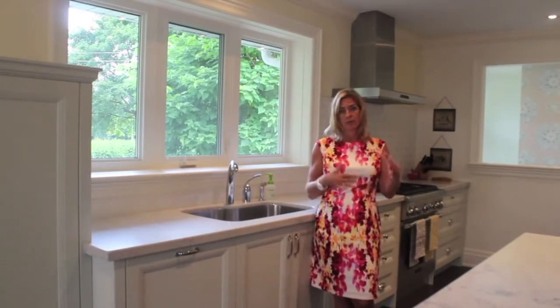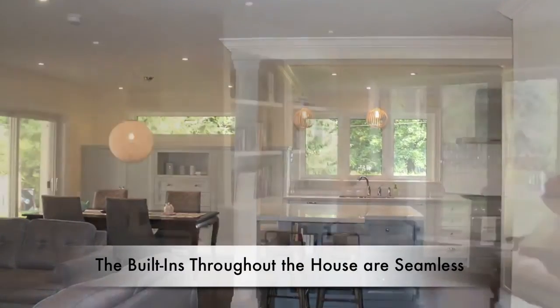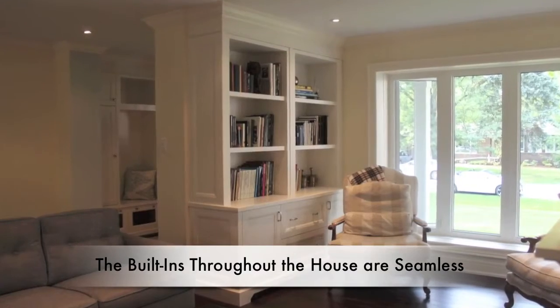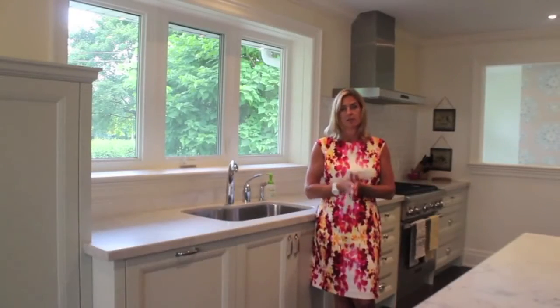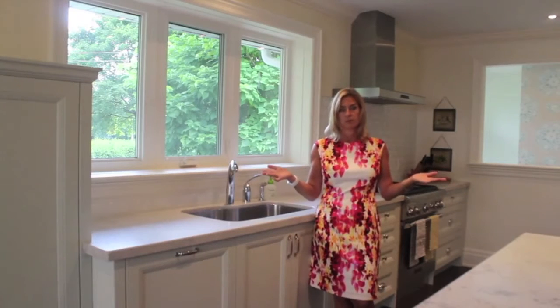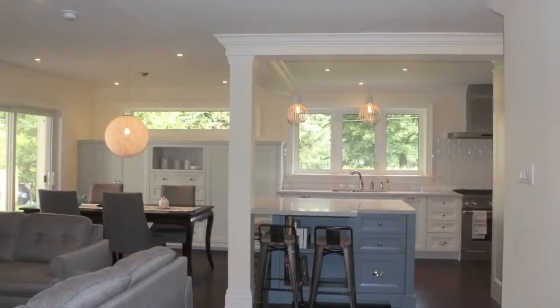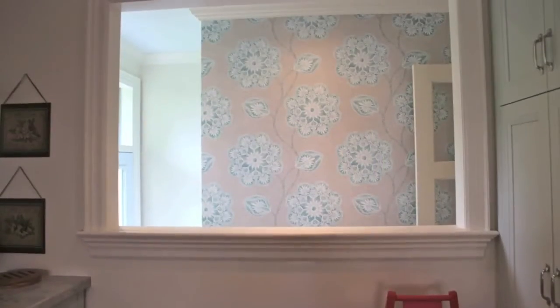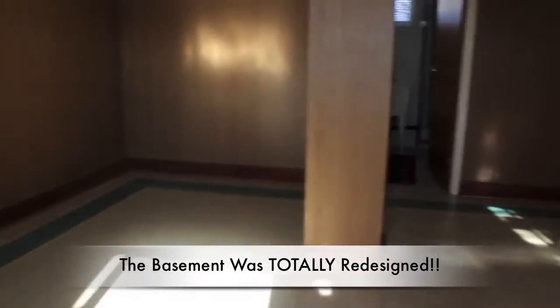If you look at all the built-ins all through the house, again, it's very well tied in together, not only on the main floor, but when you go into the basement. So the house had the perfect design element. It does look like a beautiful custom home. They achieved an incredible airiness. With opening the walls, adding the windows, the house looks bigger, more open, more airy. They totally redesigned the basement.